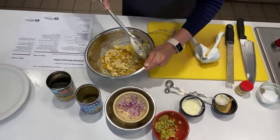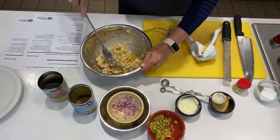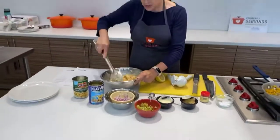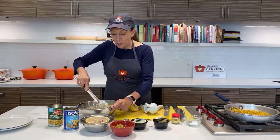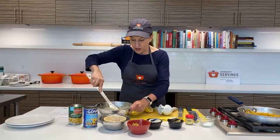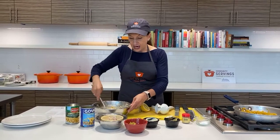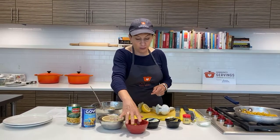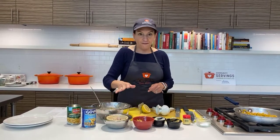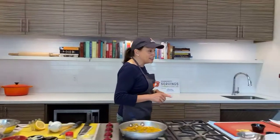You could also do this with almost any bean that you wanted. If you didn't have chickpeas, you could use white beans or cannellini beans, or even pinto beans would be delicious in this, whatever you have on hand. All right, so that is our smashed chickpea salad, and we'll come back and plate that up in a few minutes, but I'm going to move over here and make a delicious edamame salad next.